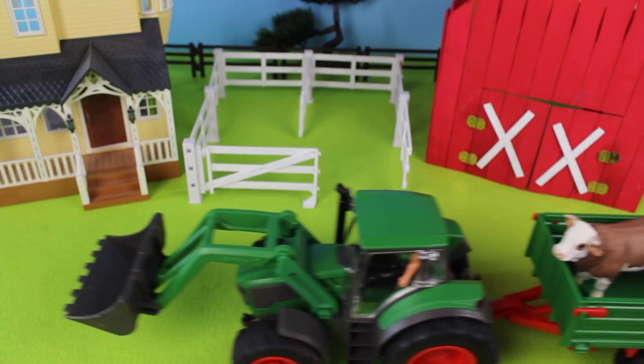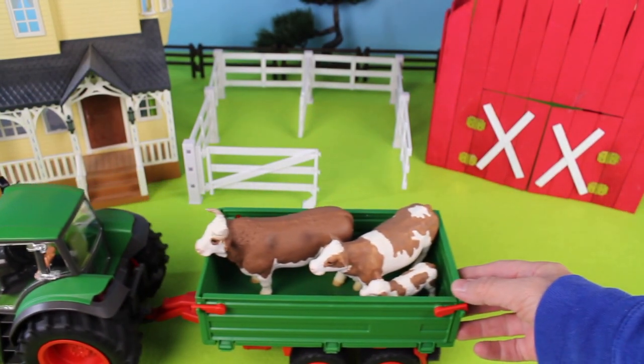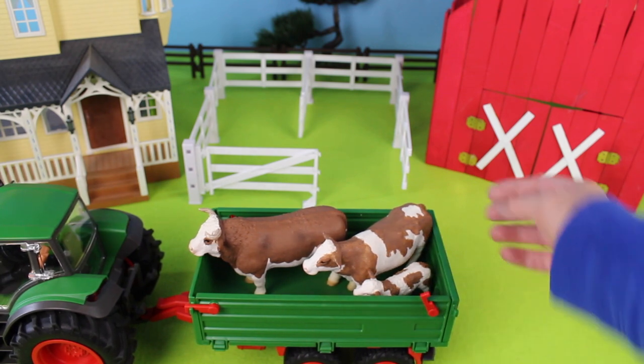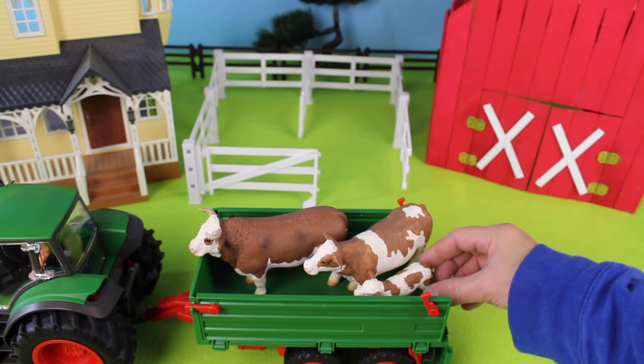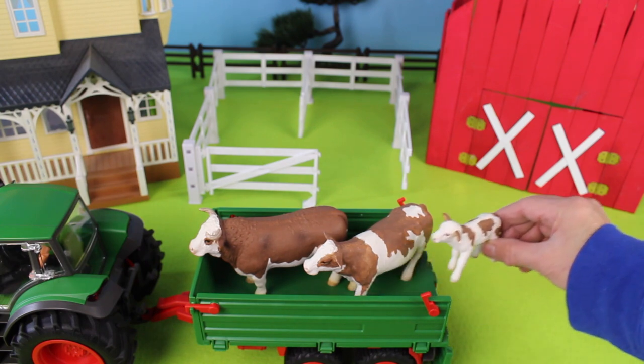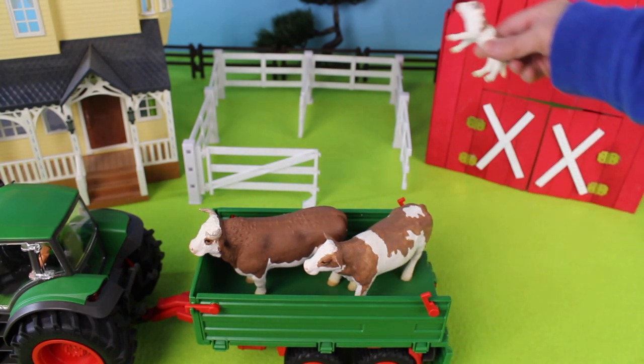Here comes the green tractor. Look, there are cattle in the trailer. Let's open the trailer doors. Here is the baby cow or calf. Let's put it into the corral.